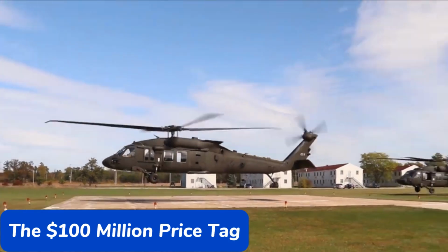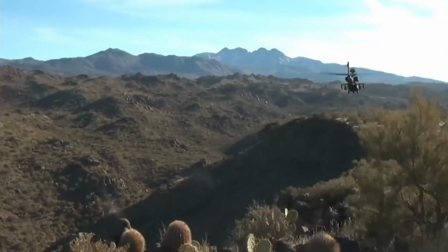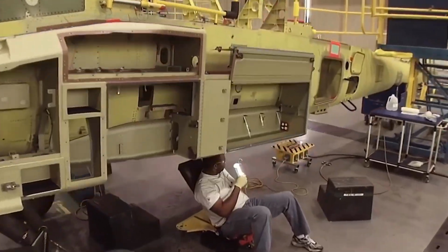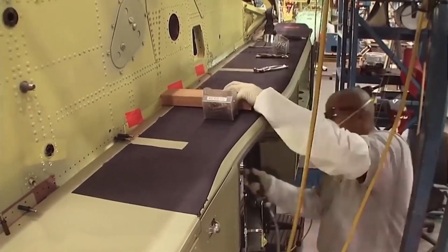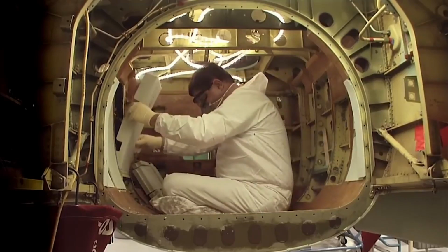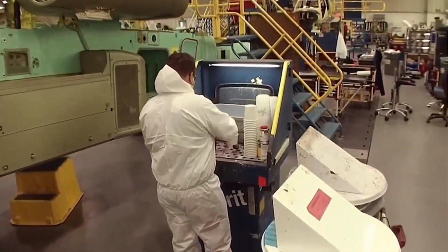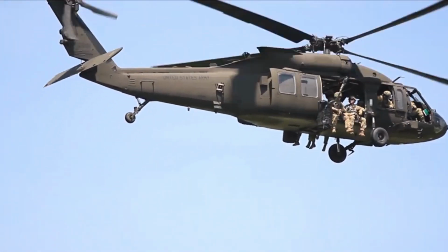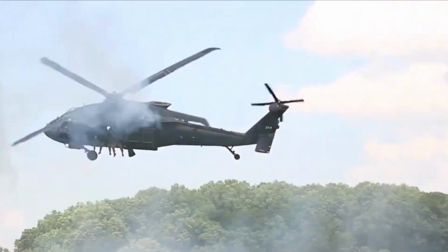The $100 million price tag. At first glance, the price tag for a Blackhawk seems steep, $5 to $20 million per unit. But when you factor in its full life cycle costs, that number skyrockets to over $100 million. Why? Let's break it down. The base price covers the airframe, engines, and basic avionics. But no military helicopter flies in its base configuration. Each Blackhawk is customized with mission-specific modifications, from advanced radar systems to specialized armaments. For example, the UH-60 Pavehawk, used for combat search and rescue, includes advanced infrared cameras, defensive systems, and mid-air refueling capabilities, all adding millions to the cost.